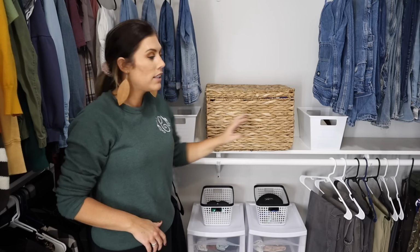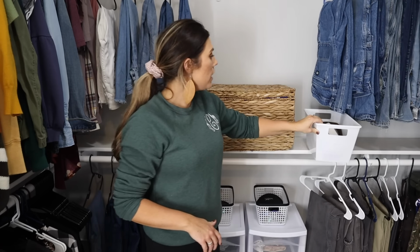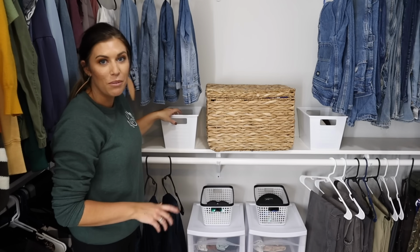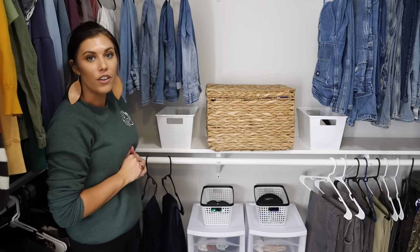And then in these baskets here, I just have belts. So I have Taylor's belts right here. That way they're with his jeans. And then I don't have any belts, but if I do ever get one, it will go in there unless I find another use for that one.